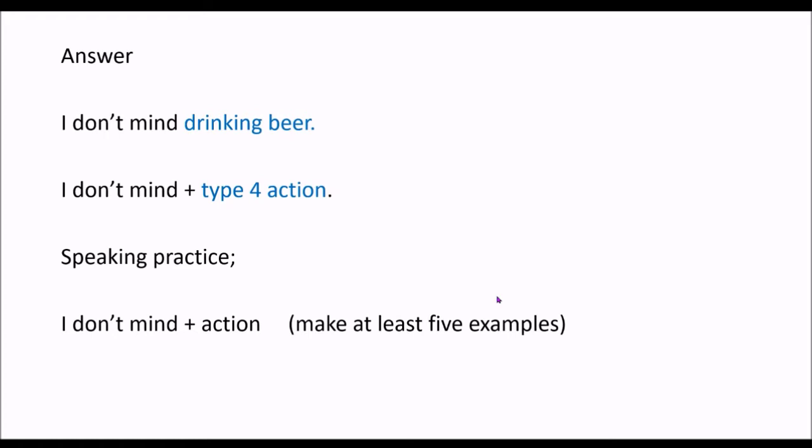And I don't mind combines with type 4 action. So you can have other examples: I don't mind reading a book. I don't mind taking the train, for example. So it will use that ing type 4 form. Okay, this is speaking practice, and this is not about me, it's about you. So what I'm going to do, I'm going to give you 15 seconds to answer, and try it, do it. See if you can get at least 5 examples, and your job is simply to combine I don't mind plus an action. Okay, so I'll give you 15 seconds from now.